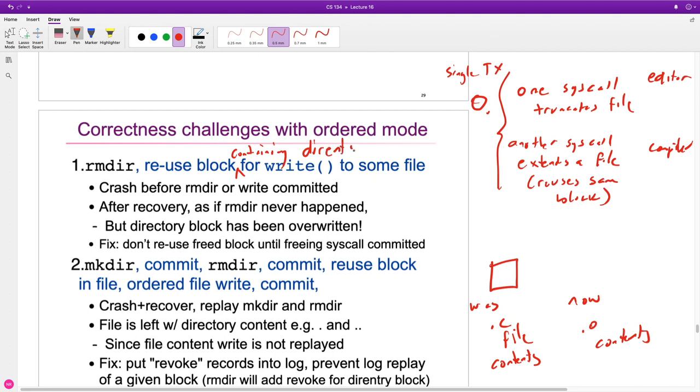directory entries. And then we write to some file in the same way as the compiler, let's say, writes. Okay. Now, a block that used to contain directory contents now contains object file contents. But if we don't get a chance to commit, we crash, we come back up, now all of a sudden we've got a directory, we look at its block, we try to interpret the data there, and we think it's directory entries, and it's really executable, and that'll be bad. Bad inodes, certainly there'll be unpleasant file names.